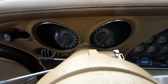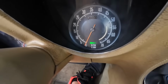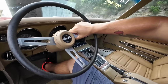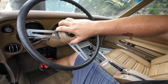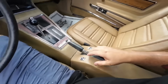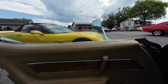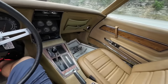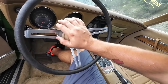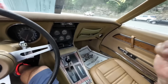Turn signals, what are they doing? Left, right. Yeah, they're working. Got the telescoping extendo steering wheel, tilt column. Driver window does work. A little slow though. All right, place those bets. What do you think about the horn? Nope, doesn't work. All right, see what else we can find here.